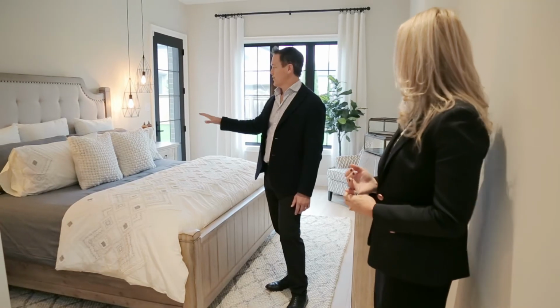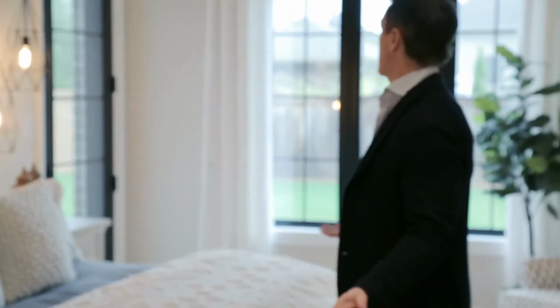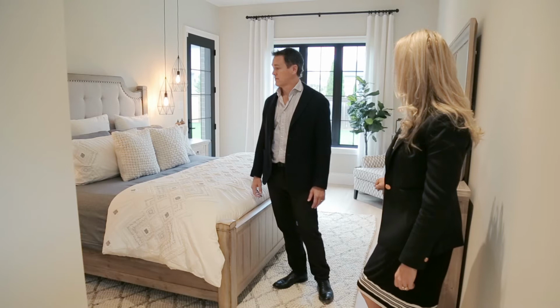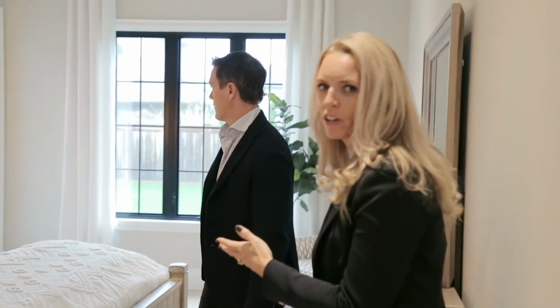Okay. This is Sue to a T, is more pillows. I like how tall the ceilings are in here and the fact that it's on the main floor. I like too the fact that you can exit out of your master bedroom and go directly out to the backyard.